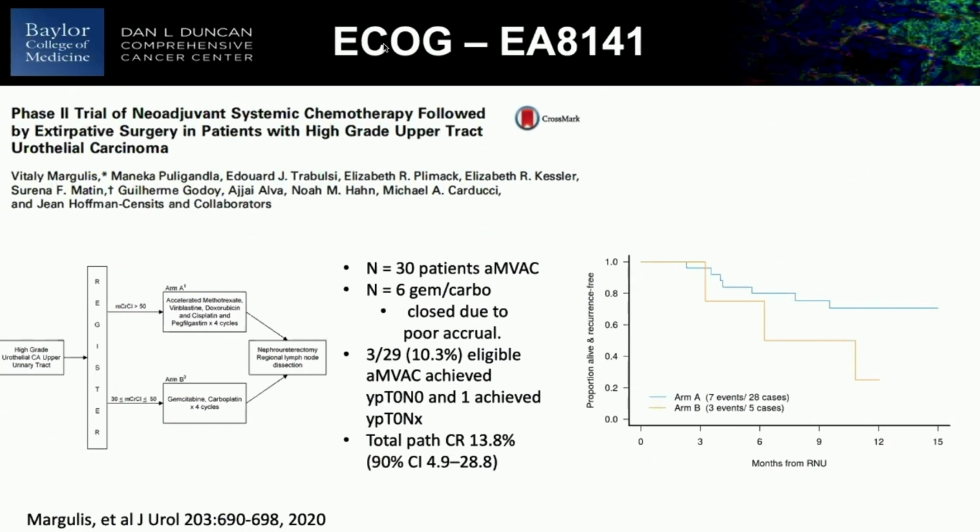There is a clinical trial, follow-on clinical trial that's likely going to combine chemo and IO that's been approved by CTEP, and I'm told that ECOG is putting the final touches on the protocol, and hopefully that'll be available within the cooperative group system in the near future.